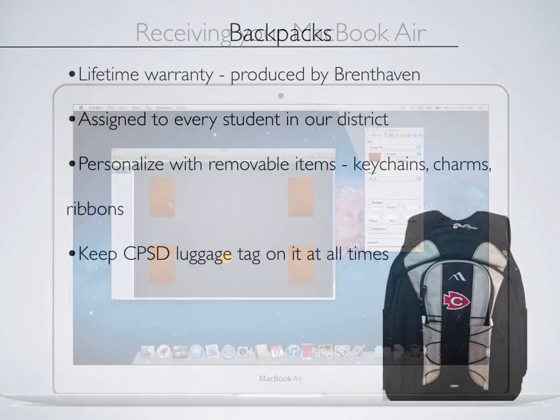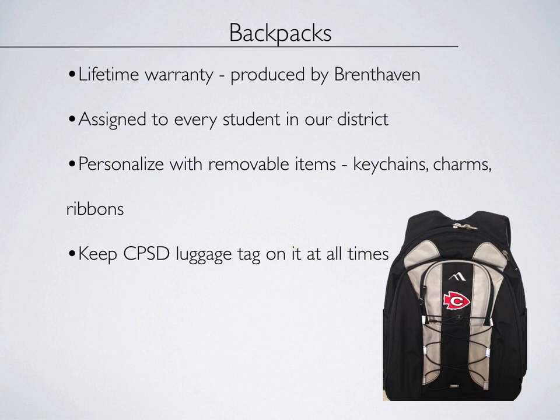Every student in the district will be assigned a Brent Haven backpack with our Clinton Arrowhead logo embroidered on the front. We love the Brent Haven backpacks because they do provide our students with a lifetime warranty. So if a zipper breaks due to some type of manufacturer defect, then Brent Haven will replace that backpack for us. Students, if something does happen to your backpack, just simply take it to your tech center and your technician will replace the backpack for you.